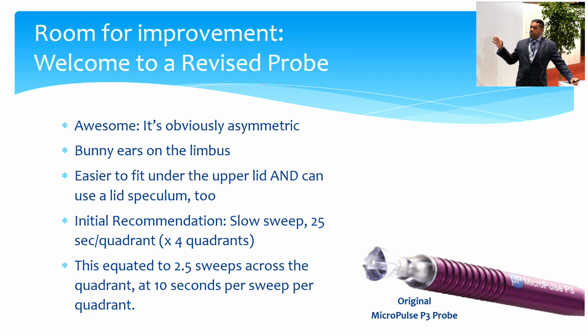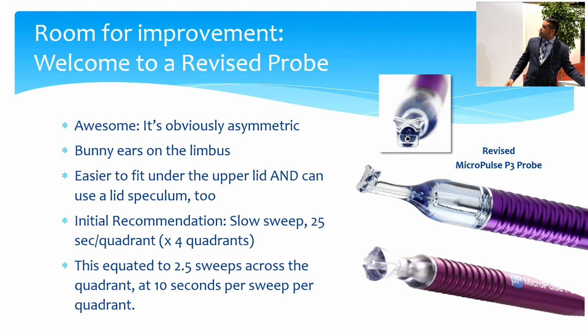So we all knew that this was working, but perhaps there's room for improvement. Maybe we can get a revised probe. And so here's the original one. And then there should be some photos of the, let's see, there we go. That was cool. I didn't even know that happened. But here's the old probe, and here's the revised probe.